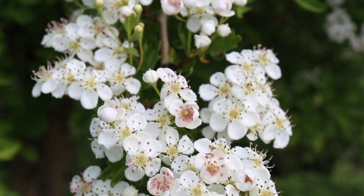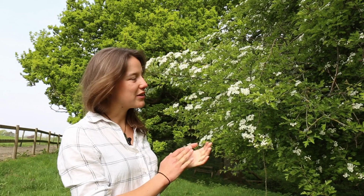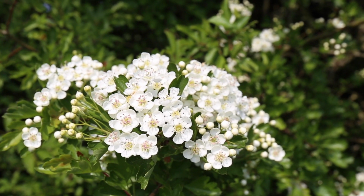The last plant that I want to talk to you about is this one. Technically probably not a wildflower, it's the blossom from the hawthorn tree, which is also known as the May tree because it flowers at the end of April and beginning of May. It really is a fascinating tree steeped in history, and it's a symbol of the end of spring and summer really coming into its own.